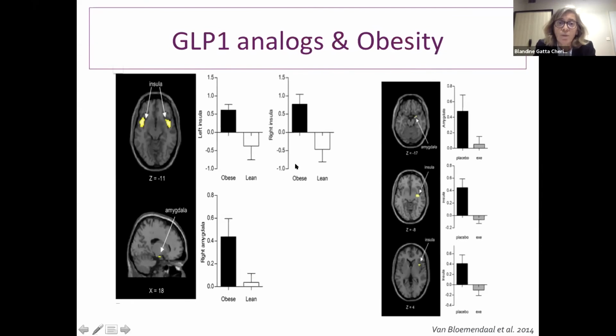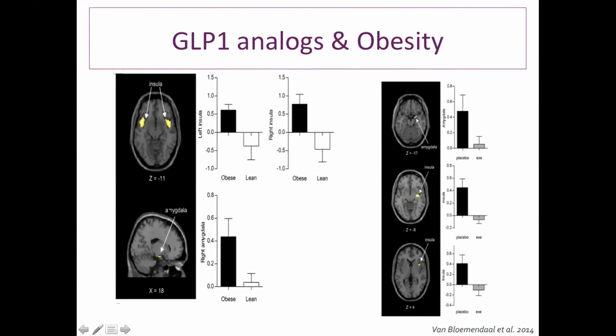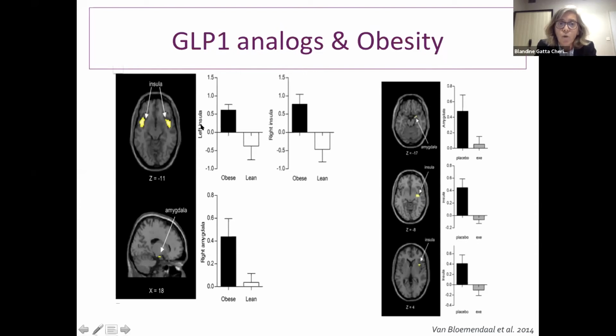Another evidence comes from this study. On the left panel, you can see that obese patients do have higher activation of insula and amygdala, brain regions involved in reward, after seeing pictures of food. And this activation is higher in obese people compared to lean. In the right panel of the slide, you can see that treatment by exenatide, a GLP-1 analog, can reduce activation of these regions involved in brain reward, meaning again that GLP-1 is acting through other brain regions than the hypothalamus.